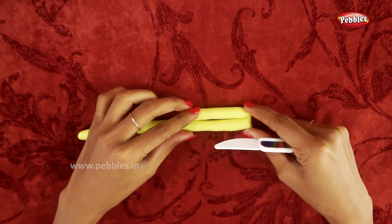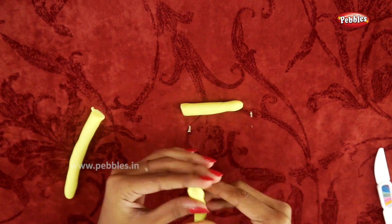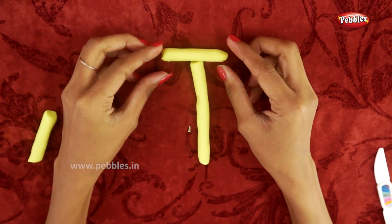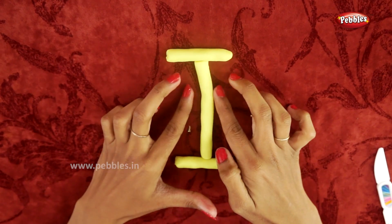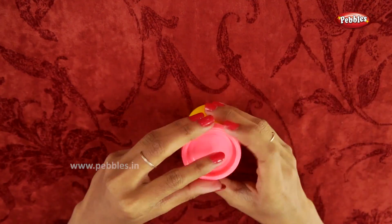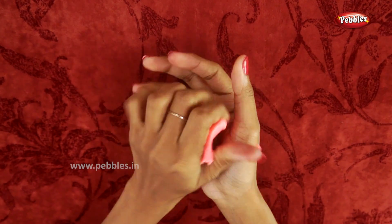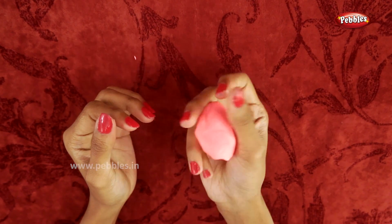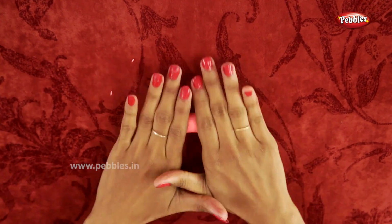Octagon. Nonagon. Decagon. Trapezium. Diamond. Rhombus. Cross. Star. Crescent. Heart. Arrow.